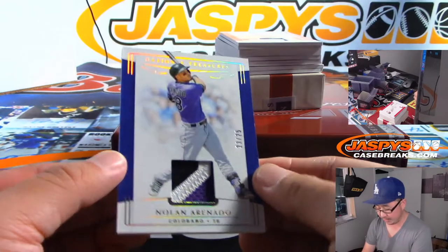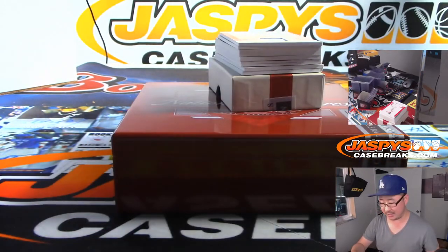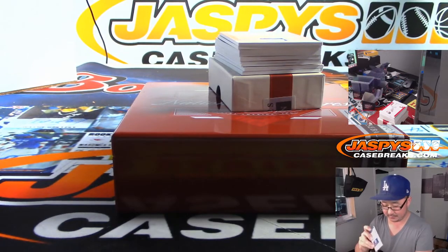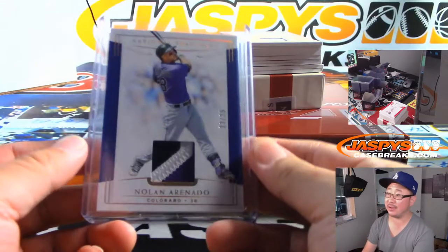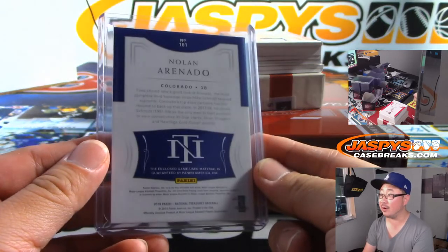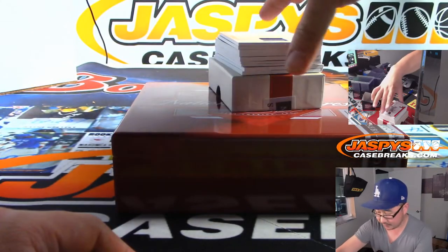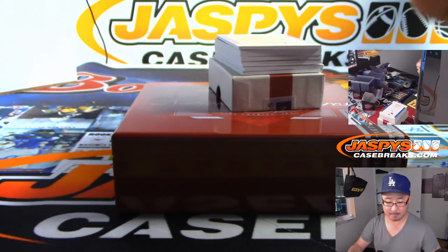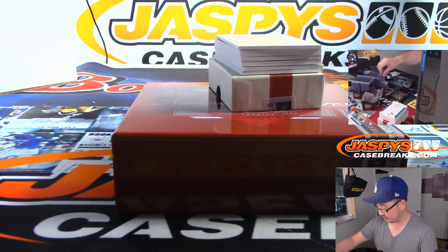Nolan Arenado, three-color patch, 23 out of 25. That is for Stephen K. What a weird season for the Rockies. I thought they'd be a lot better than they were. Mookie Betts, 25 out of 49. Goes to Joe Kroll and the number 5.